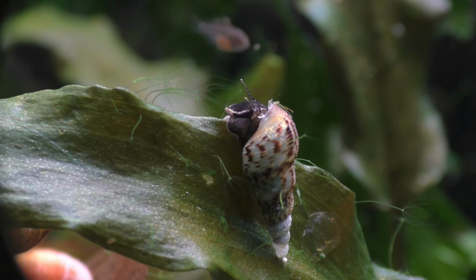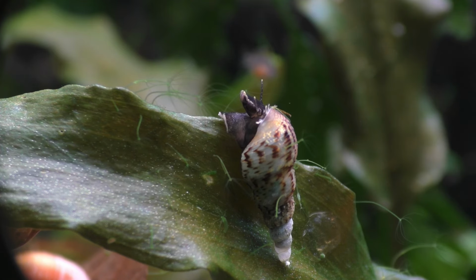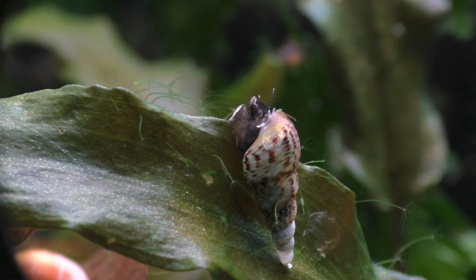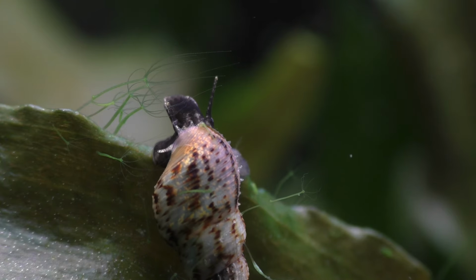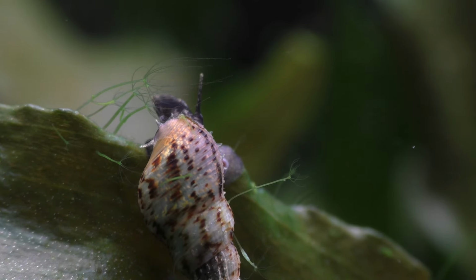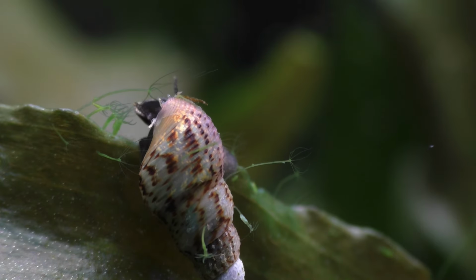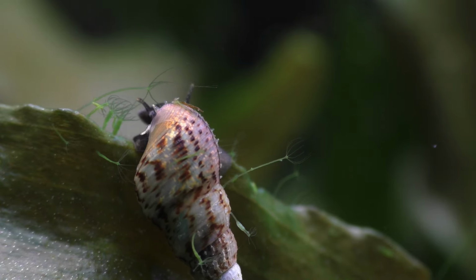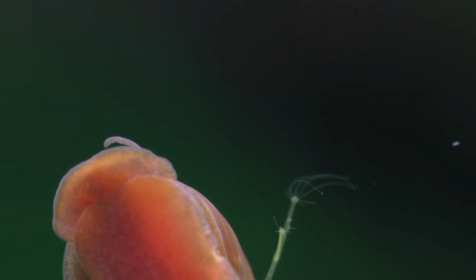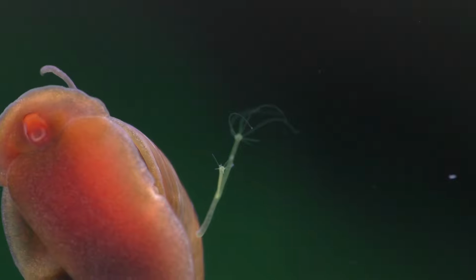This is a Malaysian trumpet snail, and it doesn't seem to be bothered by the stinging cells of the hydra, and I suspect that this might be due to the mucus produced by the body of the snail. And as you can see, there are several hydra growing on the snail's shell. And this is a ram's horn snail that also has a hydra attached to its shell and getting a free ride.